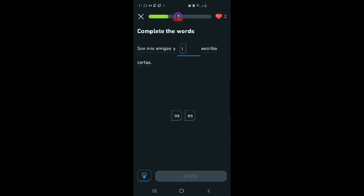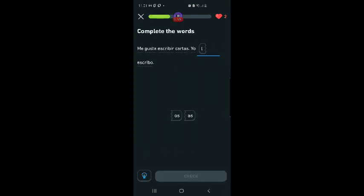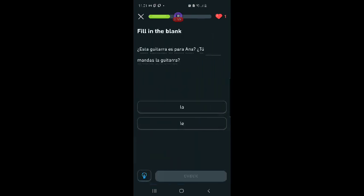Son mis amigos y les escribo cartas. Me gusta escribir cartas. Yo las escribo. Okay. Esta guitarra es para Ana. Tú le mandas la guitarra.